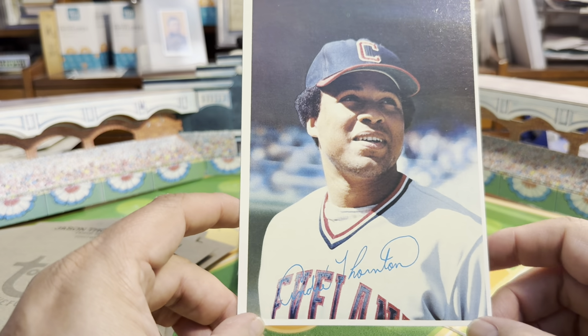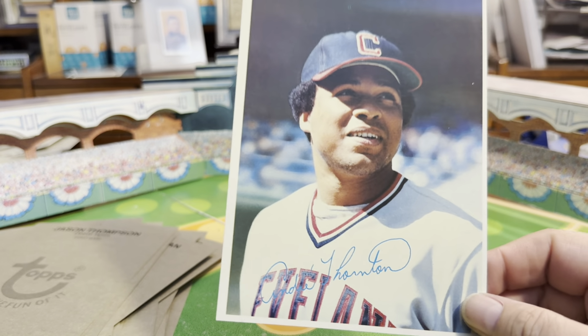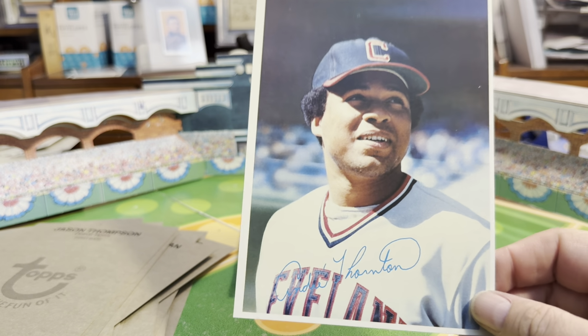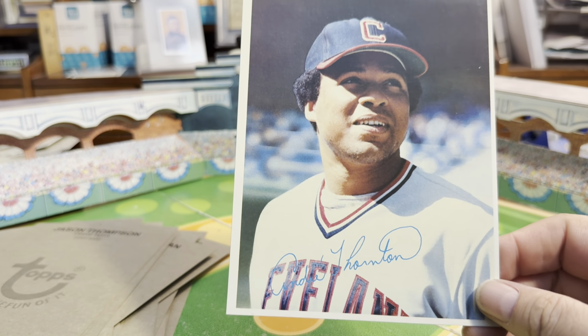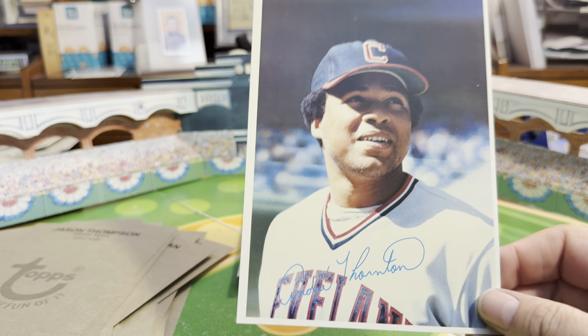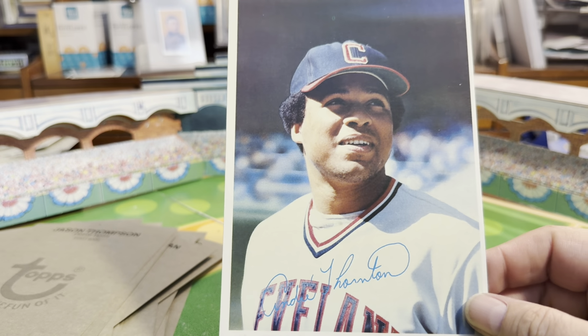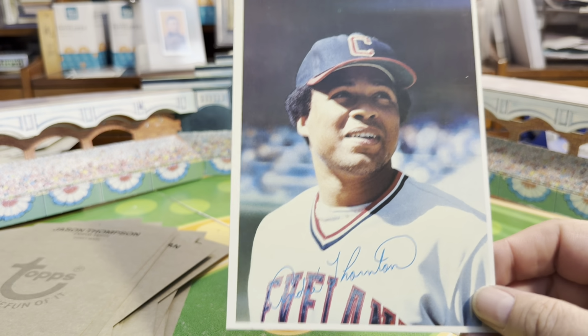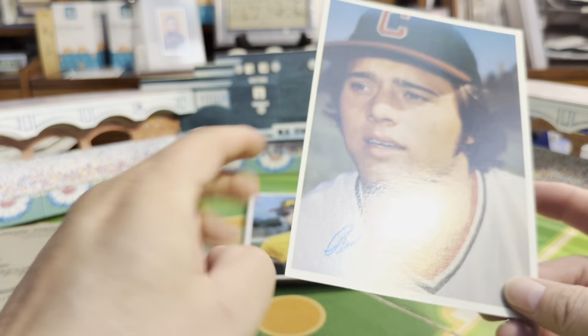Andre Thornton. I always think about Andre Thornton. He got traded. He was a Phillies prospect. Him and Mike Schmidt were on teams together back in the very early 70s. And then they traded Andre. I can't remember what they got in return, but they got rid of Andre Thornton. Him and Mike were friends for a long time. Don't know how he got traded. I'll have to look it up someday.